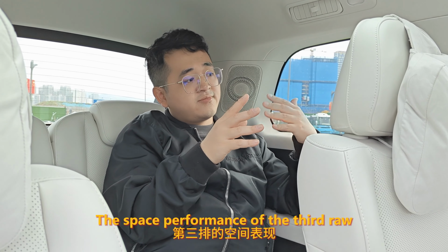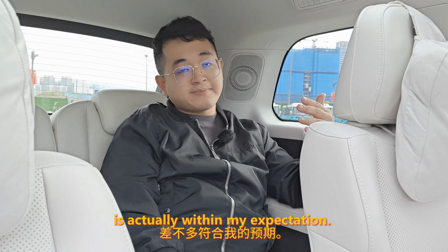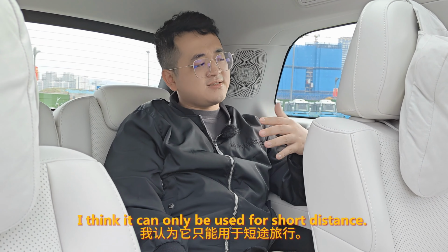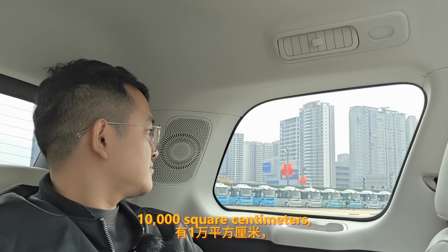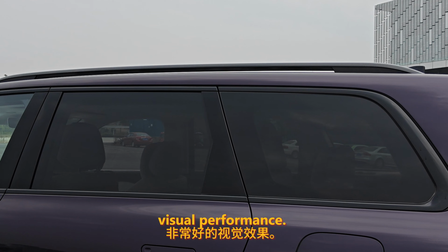The space performance of the third row is actually within my expectation. If it's used for adults, I think it can only be used for a short distance. The window space of the third row is indeed 10,000 square centimeters, which brings very good visual performance.